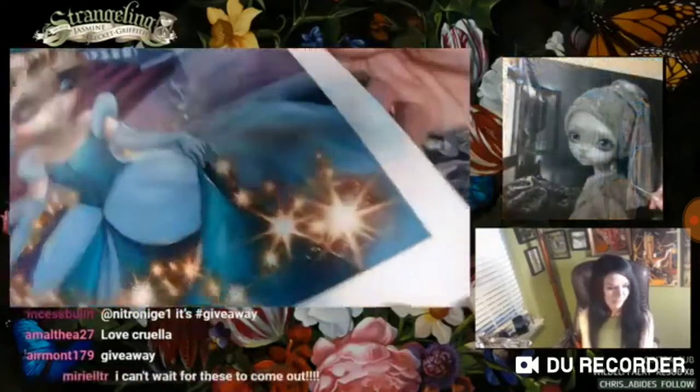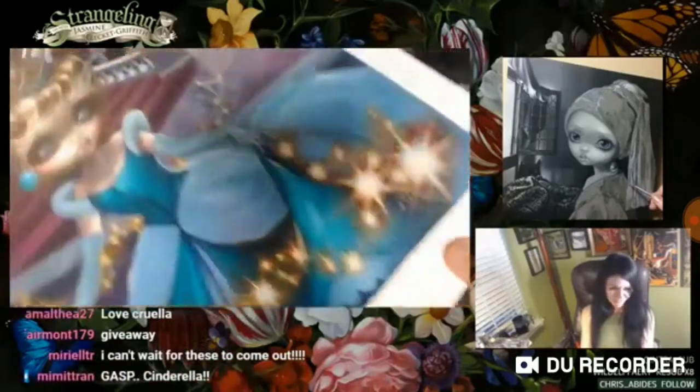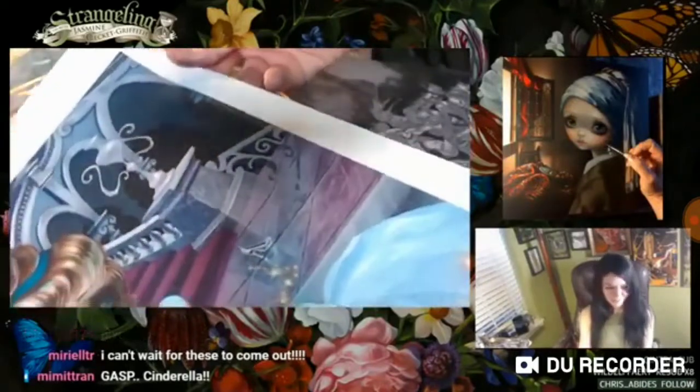I remember painting these magic stars. These are all done by hand. This is not Photoshop or anything. This took me forever to layer on all the whites and yellows and things. This is just a print on canvas. Originals are on wood.